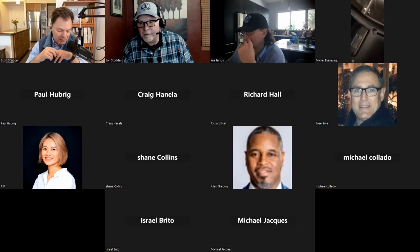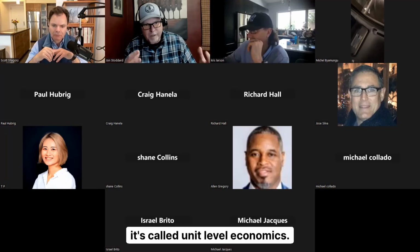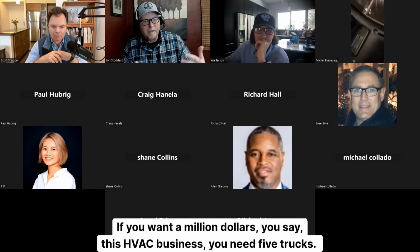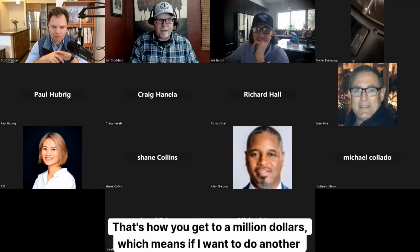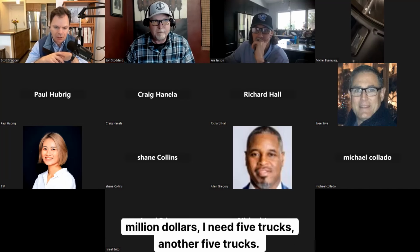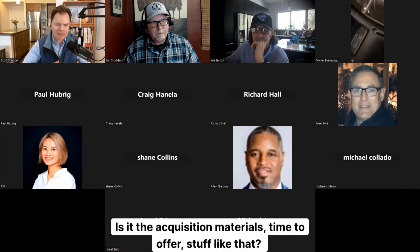Exactly. Look, in every business, and if you've been in bigger businesses, it's called unit level economics. Understanding what is required to make certain cash flows. If you want $1 million in this HVAC business, you need 5 trucks. They're each producing X amount, say $200,000 per truck. And that's how you get to $1 million, which means if I want another $1 million, I need another 5 trucks. Yeah. And you understand the scaling challenge at that point, and where the bottlenecks are. Is it talent? Is it the acquisition of materials? Time to offer, stuff like that.